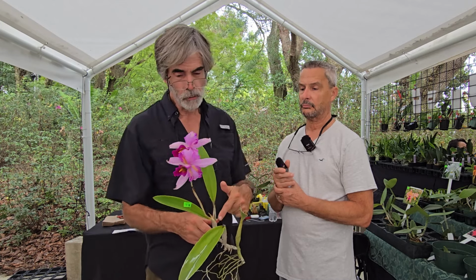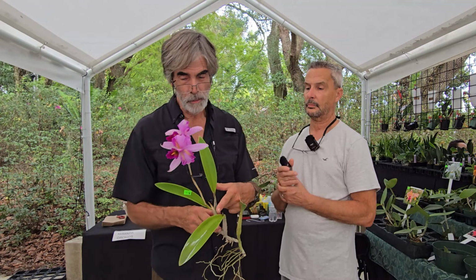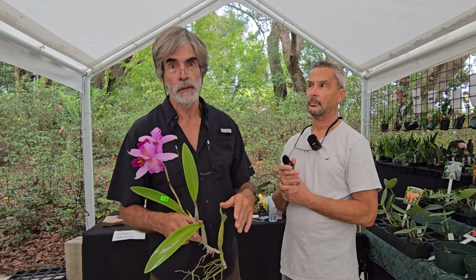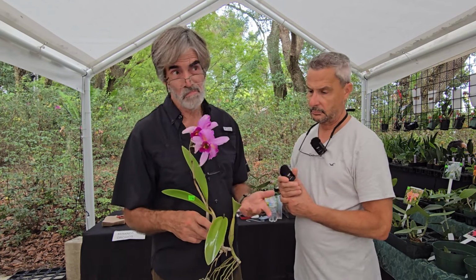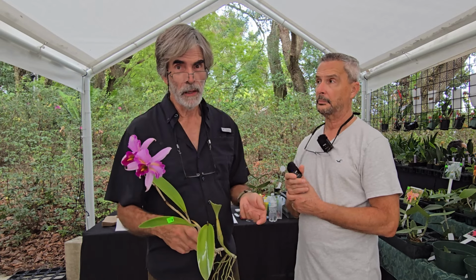I mean, when the pseudobulb is growing, they can get a lot of water. But as soon as the pseudobulb stops growing, regardless of the flower spike, you cut the water to a bare minimum. I would say in the winter, water like once every 2 weeks. Okay. Oh, wow.